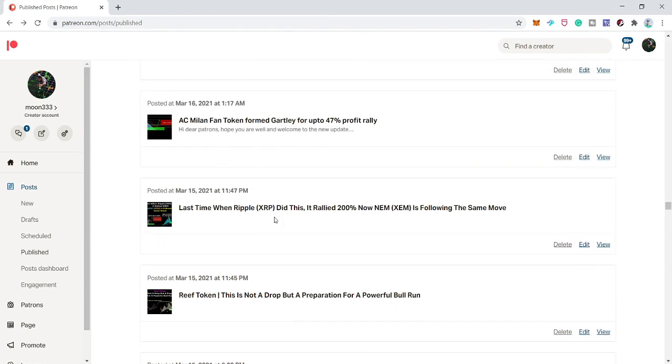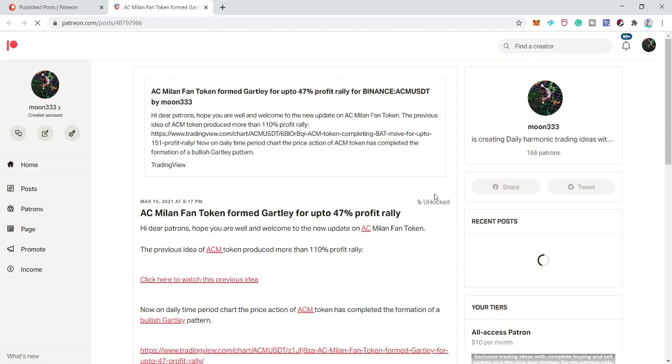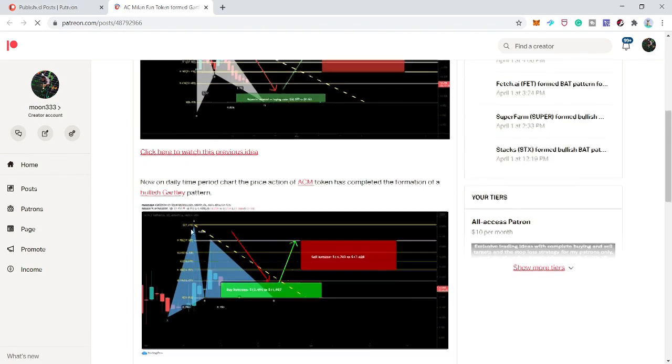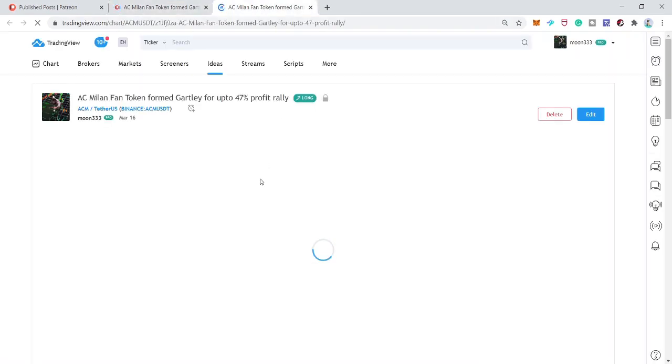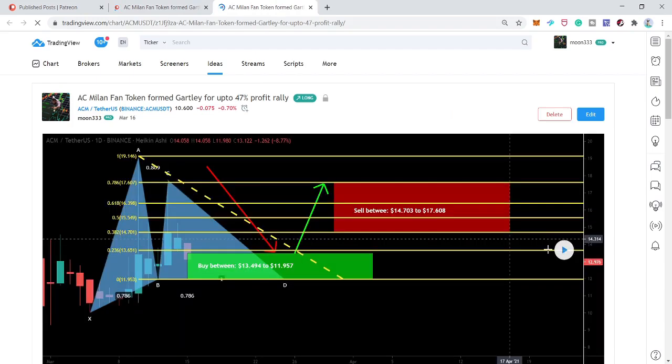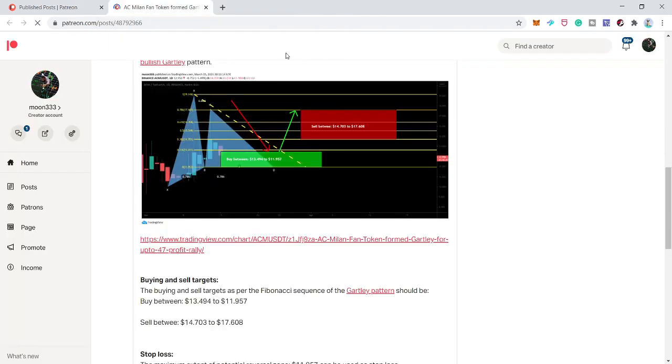This is the video, this is also video, and this was the AC Milan token. And this is the link for the chart of AC Milan. It completed the final leg of the bullish Carly and it was moving in the buying zone. Now after playing this chart, you can see that the price action here moved to the upside but did not hit the sell zone. It went very close to this level and finally broke down this leg. Now we have 3 unsuccessful trades. This is another unsuccessful or failed idea.